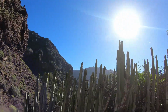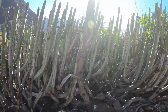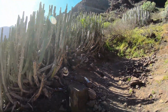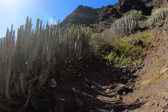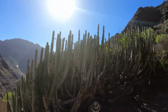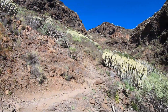So one of the things you can do is wear a hat, and there's only very few spots where you can sit in the shade, like behind this cactus, for example. And here's a little bit of wind. So when you climb up, make sure, if you're not in the best condition, that you take some rest every once in a while in a shady spot.